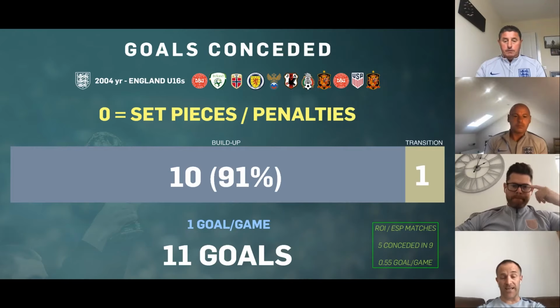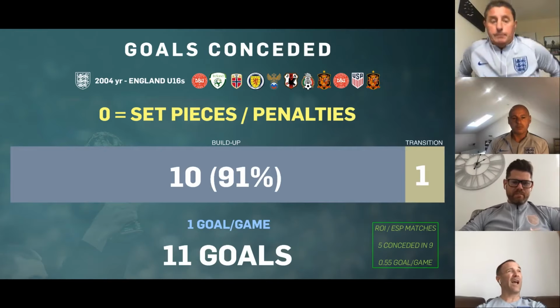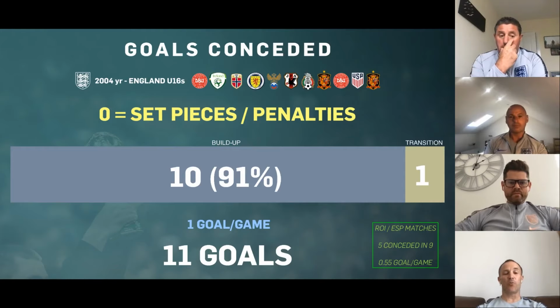We had to win the last game against, I'm getting confused myself, to win the tournament, and we were 3-2 up with 85 minutes gone. We played 40 minutes each way, so we were 5 minutes into injury time, and Spain managed to score a goal in the 5th minute of injury time, which meant they drew the game. And disappointingly, we ended up finishing second, and they won the tournament. But a great experience for everybody.